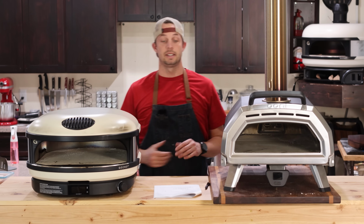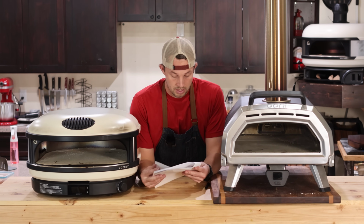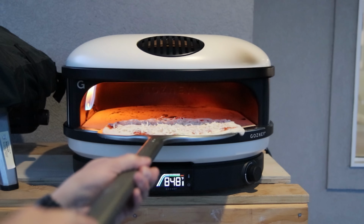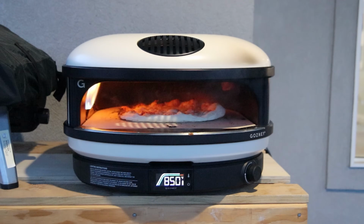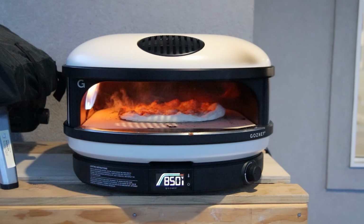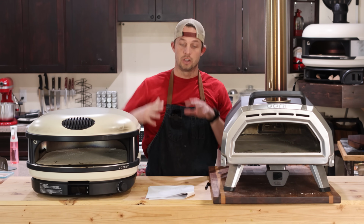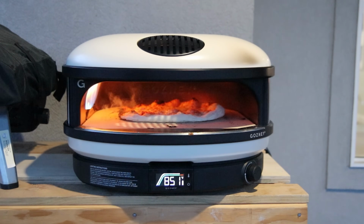The next test that I like to do is a heat distribution test. Same deal with the launching at 850. The stone has saturated for a while. We're on full throttle for the heat, and we cook it for exactly 1.5 minutes and don't turn it. The reason I do that is I want to see where all that heat is going. It did drive me a little crazy just watching some of these pizzas burn.